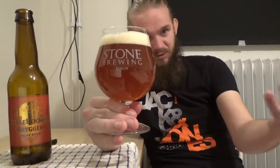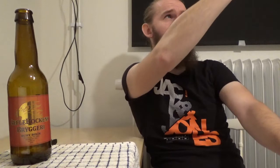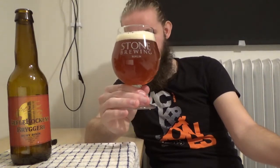So yeah, as you can see with this beer, and as you would expect from a sort of red IPA, this one's poured a lovely, quite rich amber colour. It's almost like a blood orange colour. If you shine the light through it, it comes across with a really nice, almost, I think copper is maybe a good way to describe the colour of this one.